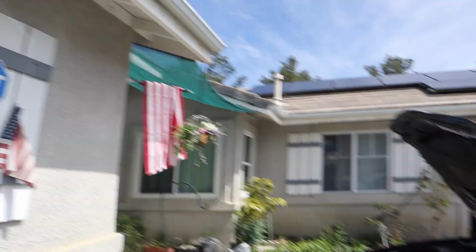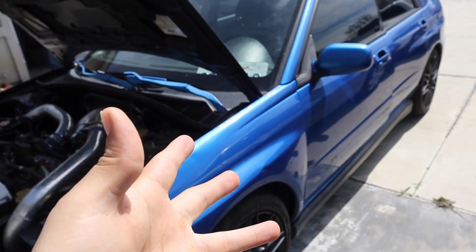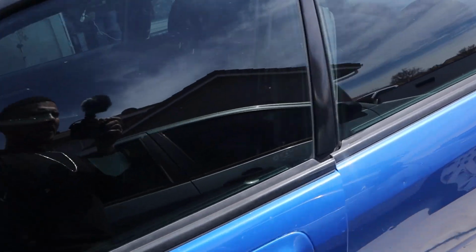So after we get the thermostat changed on the car, we can honestly just wait on the tune. Tune's gonna be probably around 600 bucks, so it's a little bit of a pricey thing to do. So let's go ahead and head to Subaru Stop, get this thing fixed, and then I'll see you guys in a bit.